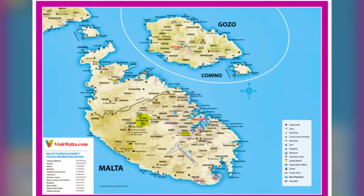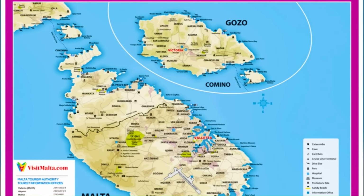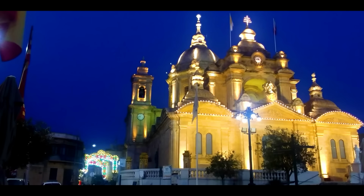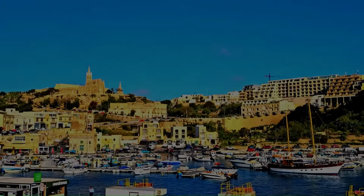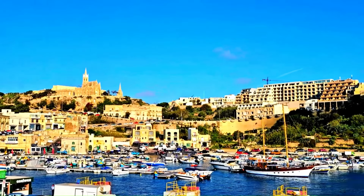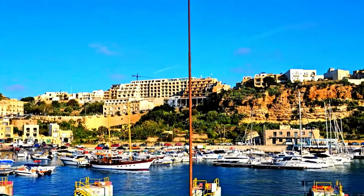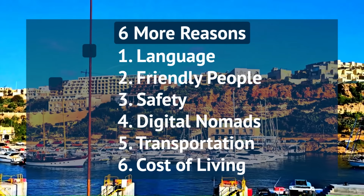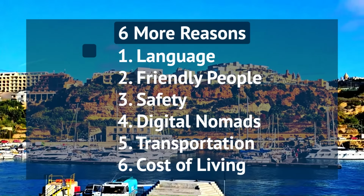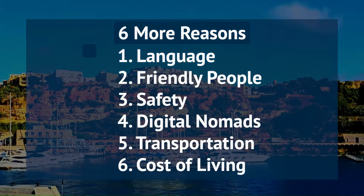We love to explore the islands. Discovering small villages, sidewalk cafes, public art, or tiny museums is a delight. We have 6 more reasons why we moved to Gozo, but they are a little hard to show in photos. Enjoy Gozo's beauty on screen while we explain the last of our reasons for moving to Gozo. Those reasons are language, friendly people, safety, digital nomads, transportation, and cost of living.